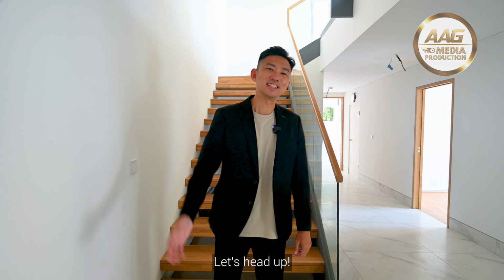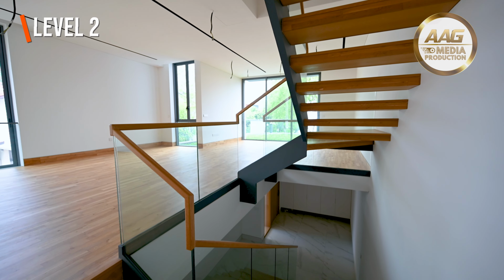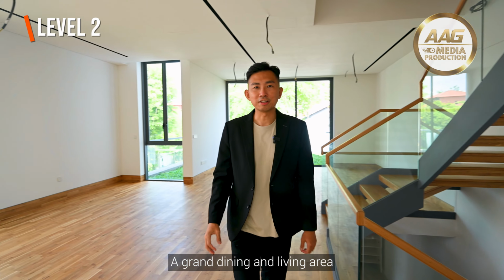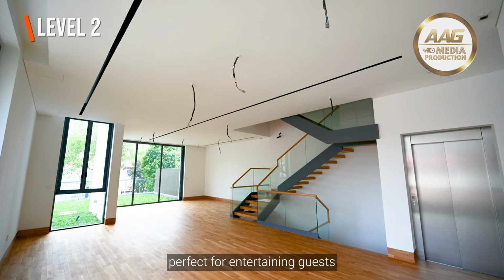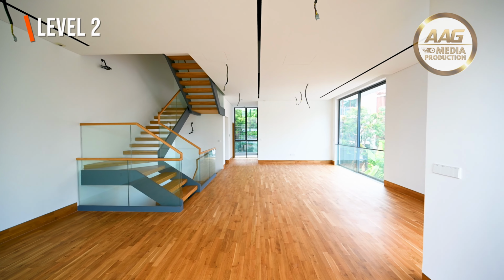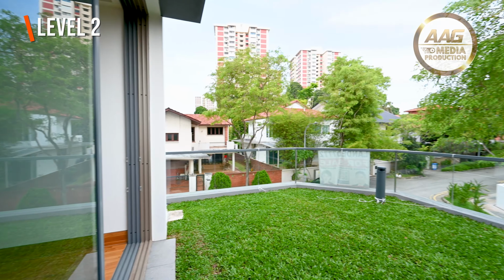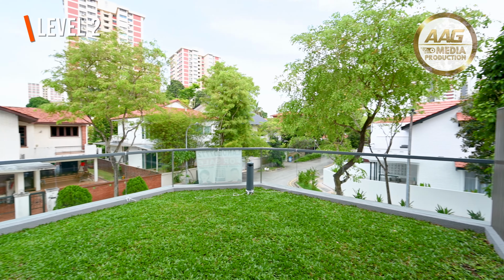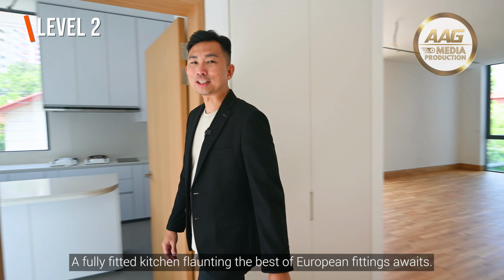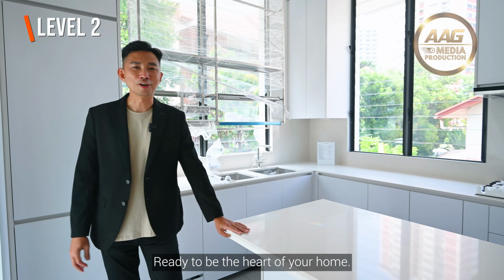Ready for the next level? Let's head up. The second level is where the magic happens. A grand dining area and living area overlooking a serene balcony lawn, perfect for entertaining guests or just relaxing after a long day. Right next to it, a fully fitted kitchen, flaunting the best of European fittings, awaits, ready to be the heart of your home.